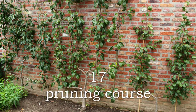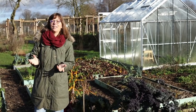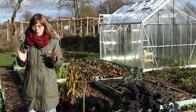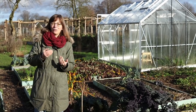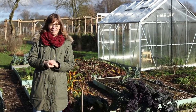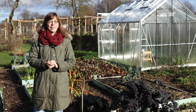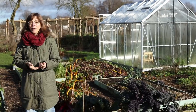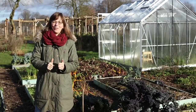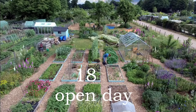Number 17, I want to take a course in pruning restricted forms of fruit trees like cordons and espaliers, and that's really an art form. So I want to learn to do that well, and there's an expert here in the Netherlands, Jan Frederiks, who's teaching a course in it. He's in his 80s, and I've been wanting to take a course with him for a long time, so this year is the year that I will make it happen.